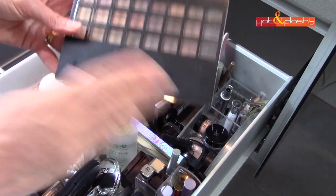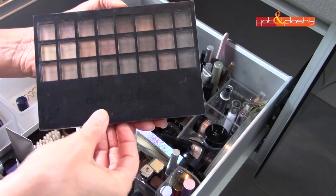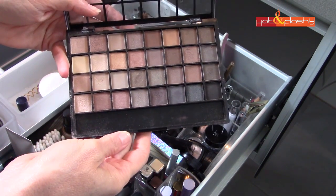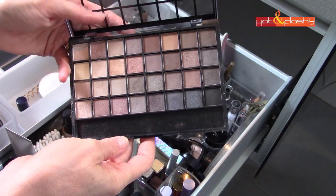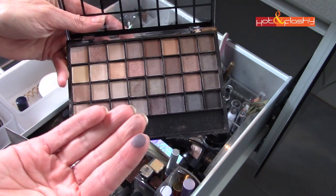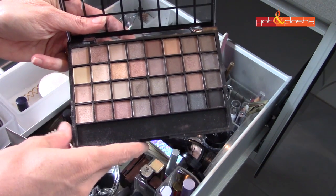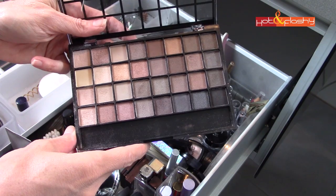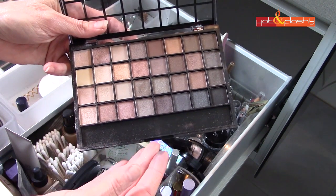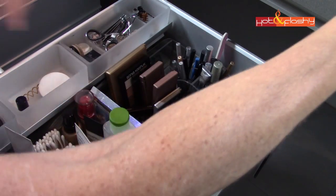This is an e.l.f. palette. This is one of the very first palettes I ever bought before I really knew how to use eyeshadow. And I loved it. It was like $10 at Christmas time. Look at all those colors. And I think the e.l.f. shadows are actually pretty good quality. Unfortunately, it's very warm. I never reach for it anymore, so that's going into the give it away pile, although I feel like I should use it more. But anyway, since I don't, I'm just going to stick with my guns here and put it in the give it away pile.